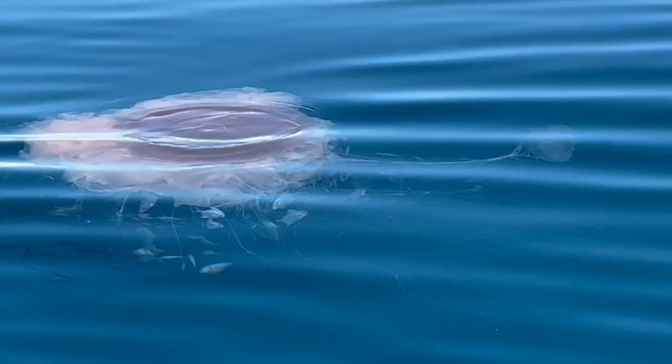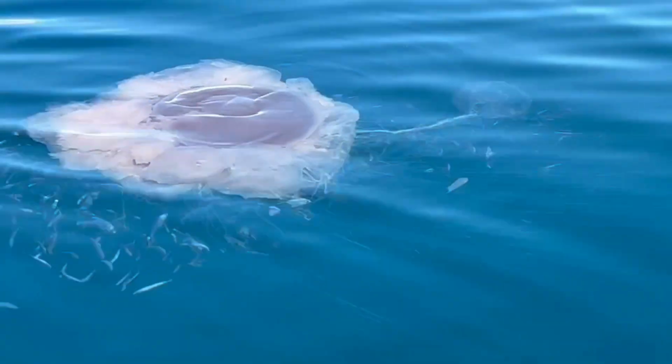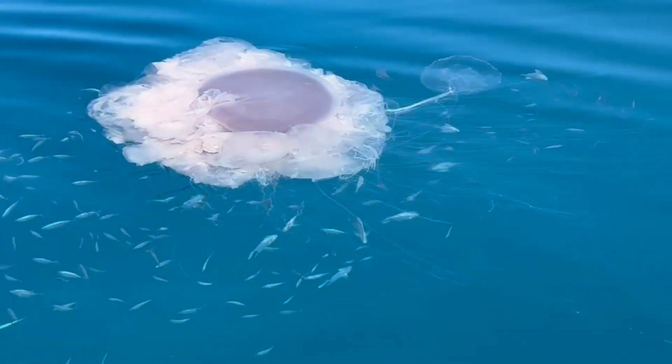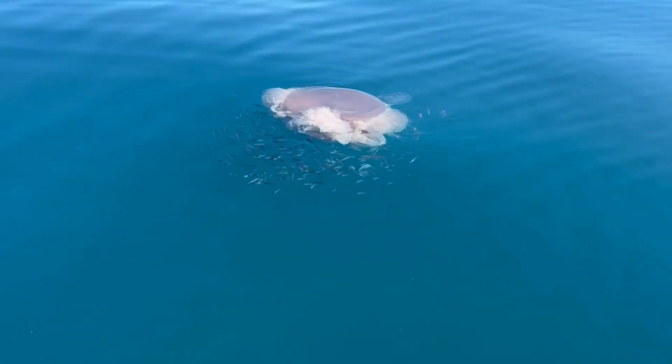Check out this jellyfish with all these beautiful fish underneath it. The tentacles are so long. Look at all the fish though. So cool. One on the line.